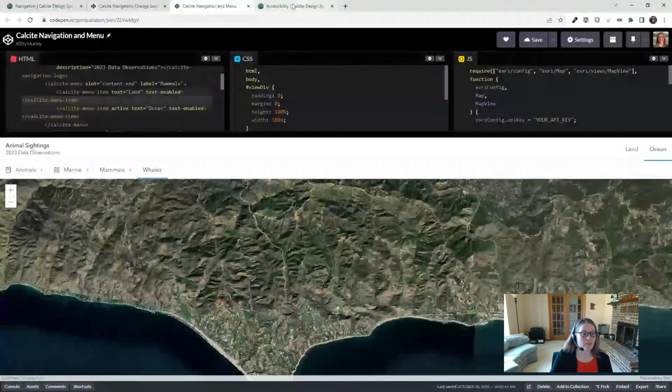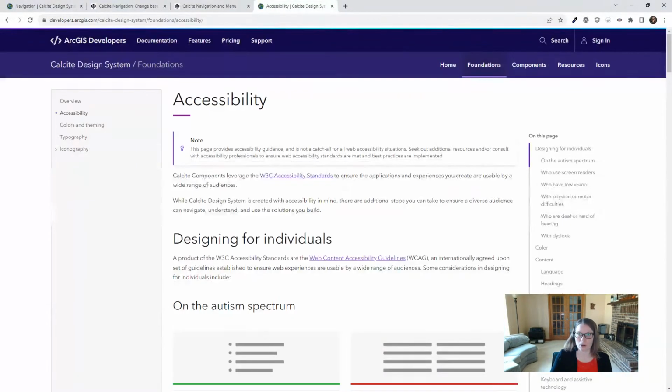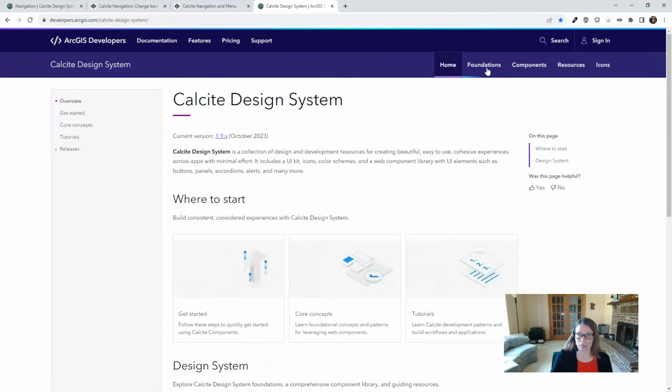And then changing gears, we've talked about accessibility a few times today, and we wanted to highlight this resource as a great resource for you as well. While Calcite has accessibility in mind, there's stuff that you as a developer have to do to continue that path for your users, to make sure accessibility is a forethought in your solutions as well.